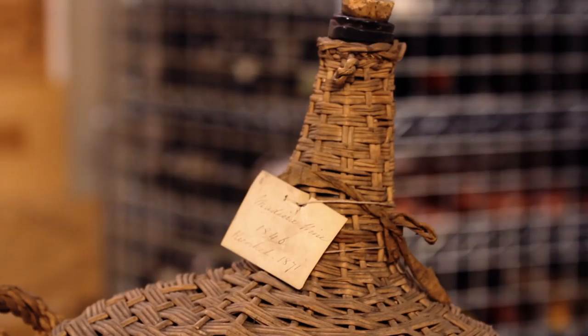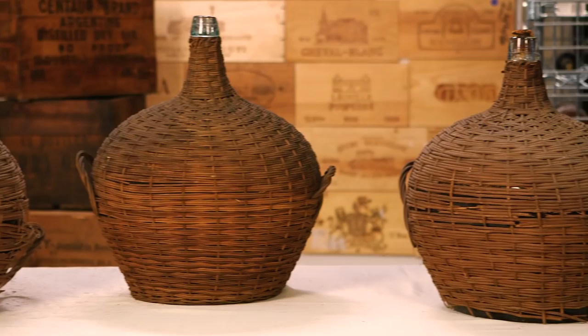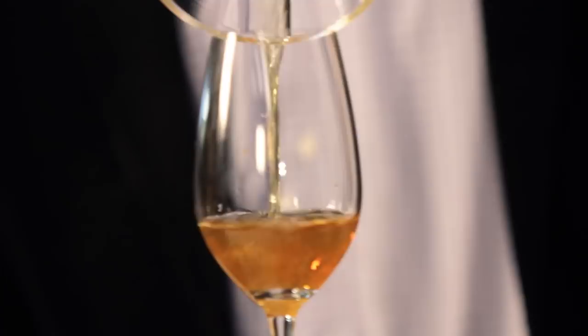It's part of a larger group of old spirits and old Madeiras discovered by the museum while they were doing reconstruction works. Madeira is a fortified wine. That means that the fermentation stopped by adding the alcohol.